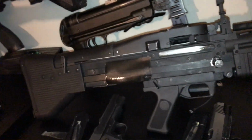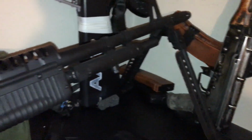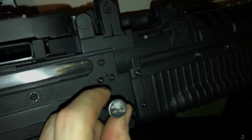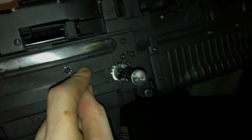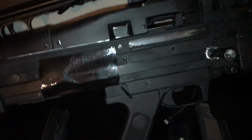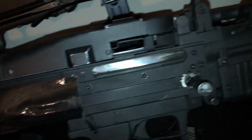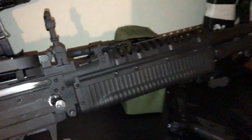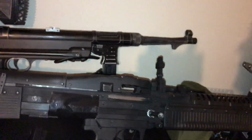Here's my A&K M60 Vietnam, which brings me on to that super strong adhesive stuff which I have had to put on the charging handle, because the charging handle on these are weak as crap. In fact, duct tape is what's holding this thing on. It serves no purpose, it's just for functionality, but I like the guns to look as immaculate as ever can.